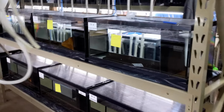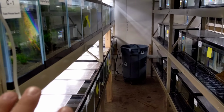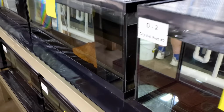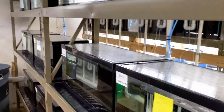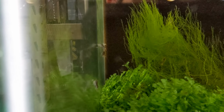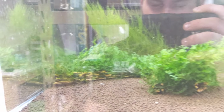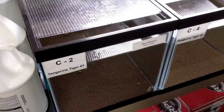And then you come over and we have our tangerine tiger row and our crystal row. So this, let's see, this will all be crystal reds. So I think 15 tanks of crystal reds. And then we'll have 8 tanks of tangerine tigers. You can see there. This one is not tangerine tigers. These are actually regular tigers, but they're breeding so well that we don't want to move them. So we're going to figure out what we want to do there. We'll come back to that one.